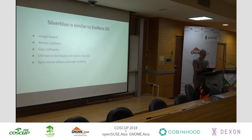Yeah, now I want to talk a little more about what makes Silverblue different from our regular workstation offering. And one way to explain it is to say that Silverblue is very similar to another operating system that some people have built using GNOME called Endless OS, which you may or may not have heard about. So Silverblue and Endless OS share quite a few qualities.